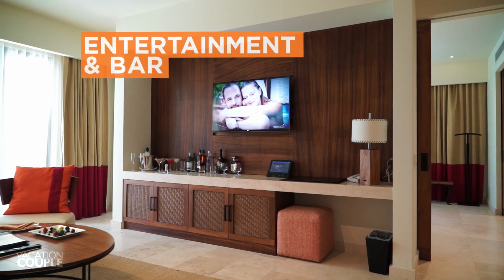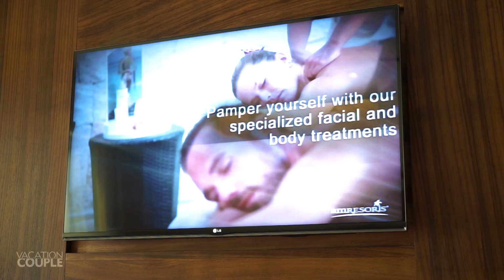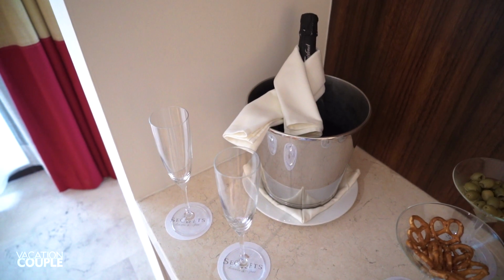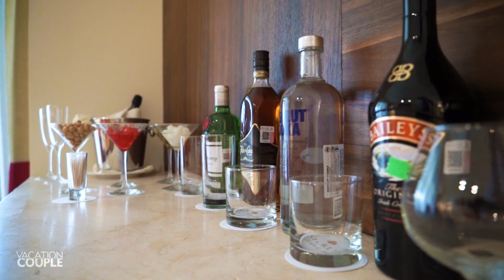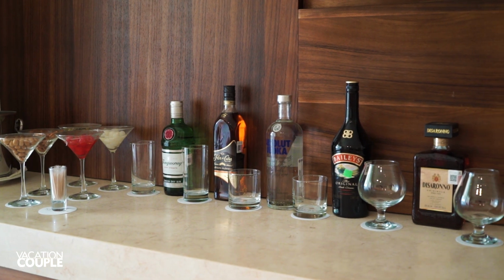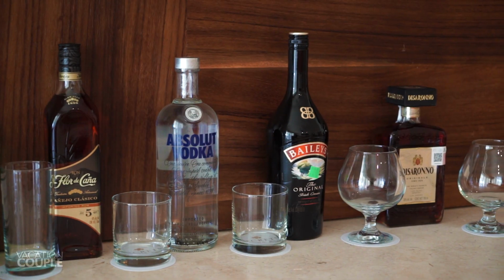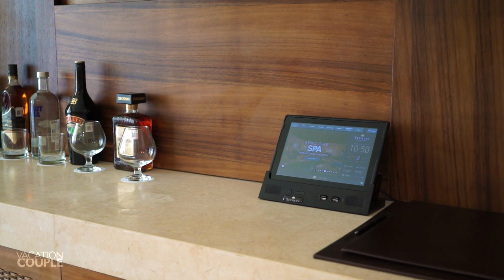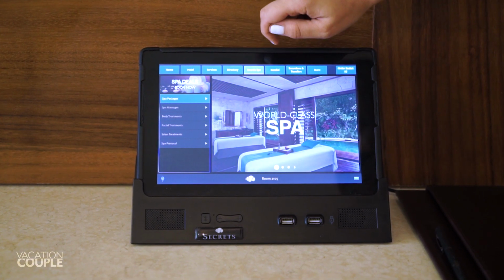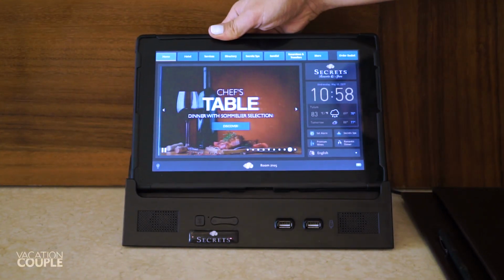Across from here is your entertainment area. The 42-inch flat-screen TV frames the area, which comes with complimentary champagne and glasses. And for premium guests, there's a variety of snacks, cocktail garnish, and full bottles of premium spirits, including gin, rum, vodka, Baileys, and amaretto. The tablet is used to order room service, get resort information, spa services, excursions, and more. Plus, it's portable, so browse anywhere.